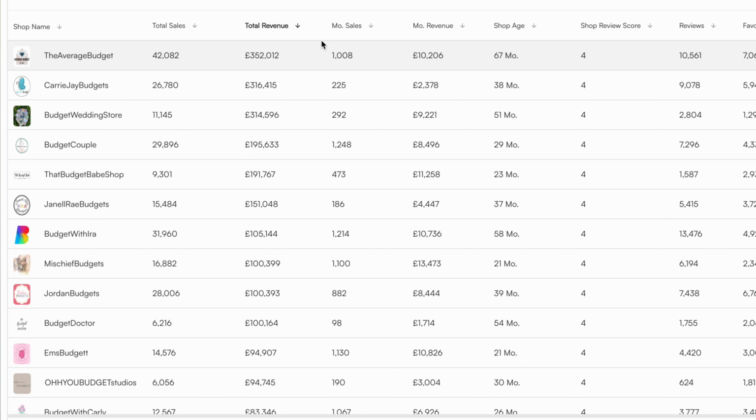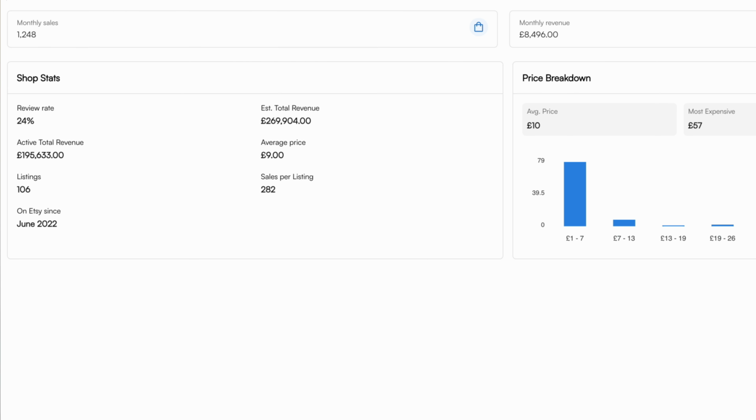I analyzed over 30 digital templates that are currently making over £1,300 every single month. And I selected my top picks to create and sell in 2026.